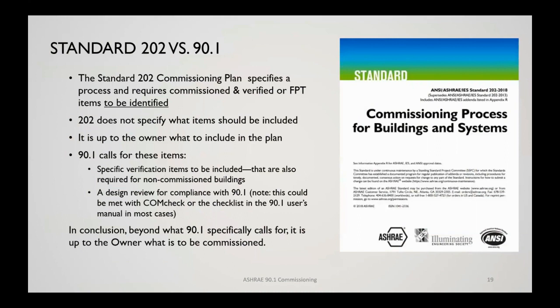And just a point of clarification, Standard 202 is great for laying out the commissioning process, commissioning plan, and setting up a full, complete process to go through the commissioning approach. However, it's still up to the owner what to include in the plan. 90.1 calls for items that really need to be looked at related to 90.1 as far as energy efficiency, and wants to also see a design review for compliance with 90.1.